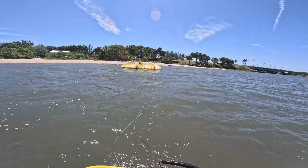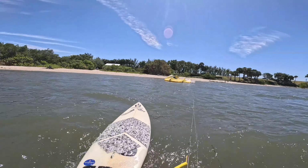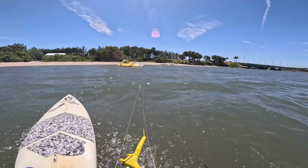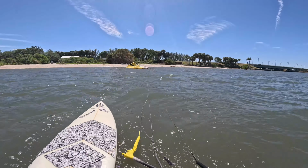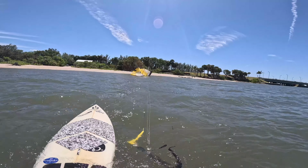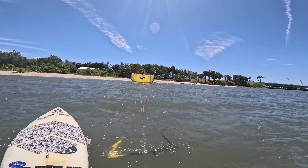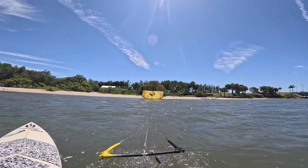Unlike today when I went out, where'd I go? Tampa Bay, and somebody launched my kite and I ended up in the tree, so that was not good. He launched it without me giving a thumbs up, and it was not pretty.